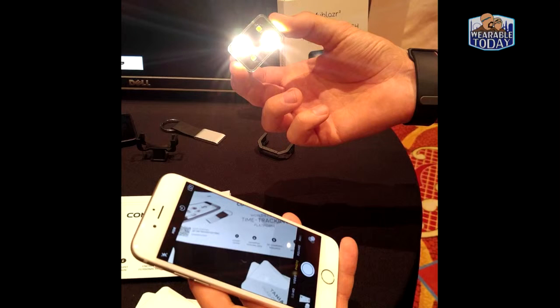This is called iBlazer, and what this is, as you can see, you've got a phone there, and then of course the iBlazer. It is a light for your smartphone. So if the light on your smartphone isn't as bright as you want to catch that selfie or get some video, then you can add this little attachment. I think it's got a magnet to it, so it can stick to a magnetic part, so you can put it on your clothing. You can put it on the phone. You can put it basically wherever you need a light, and it can do what's called 56K and 34K, which is a lighting thing if you want it more yellow or more white.